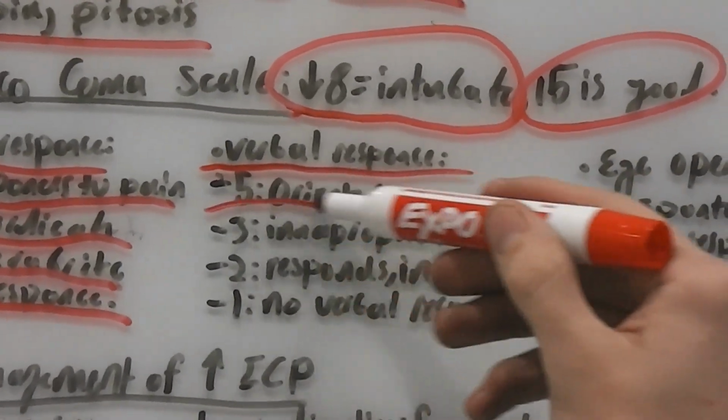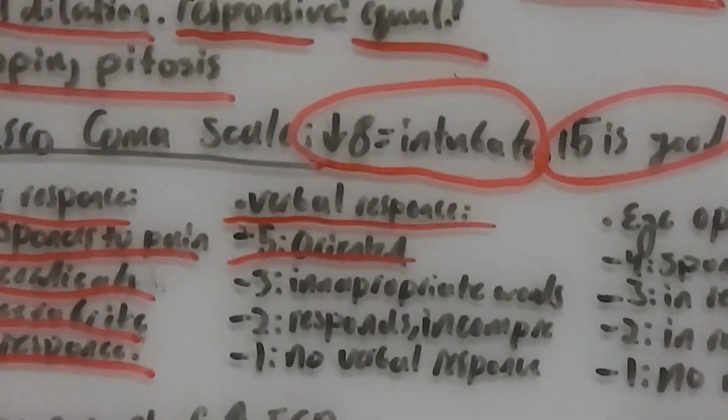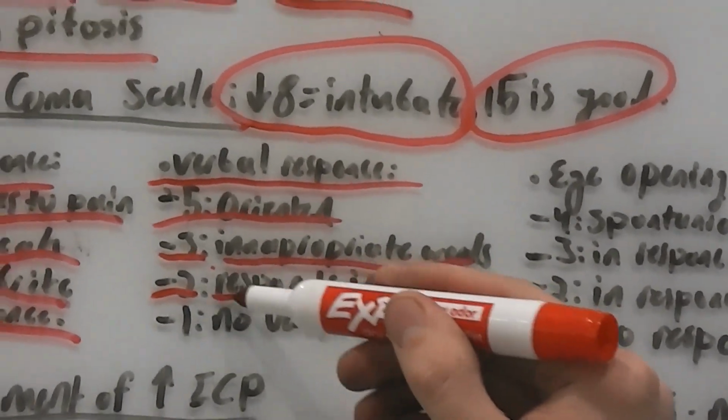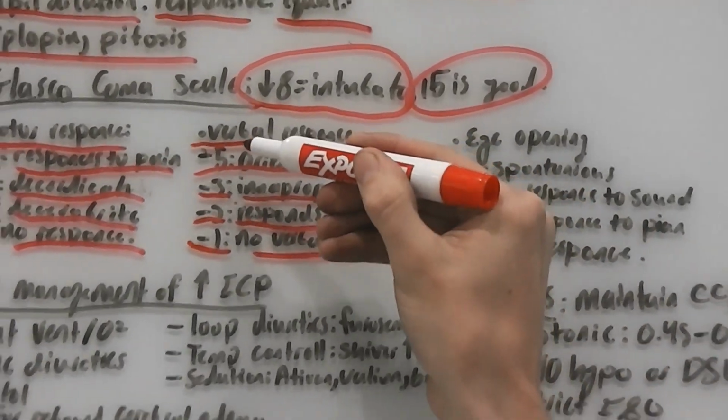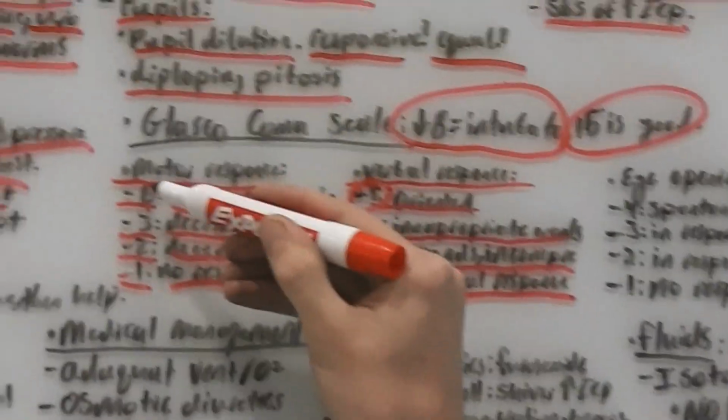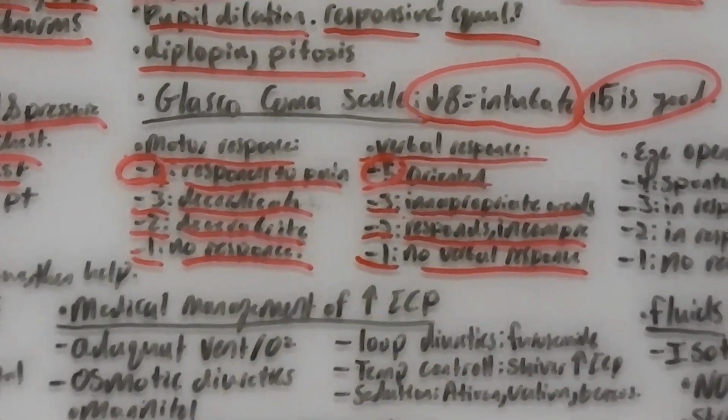Now we're going to go into verbal response. You ask them, what's your name? Emily. Okay, so 2 is responsive but they're saying incomplete words, and then 1 is no verbal response. So you're oriented, which is a 5. Apparently I'm the one that's not oriented. You're responsive to pain if I poked you.